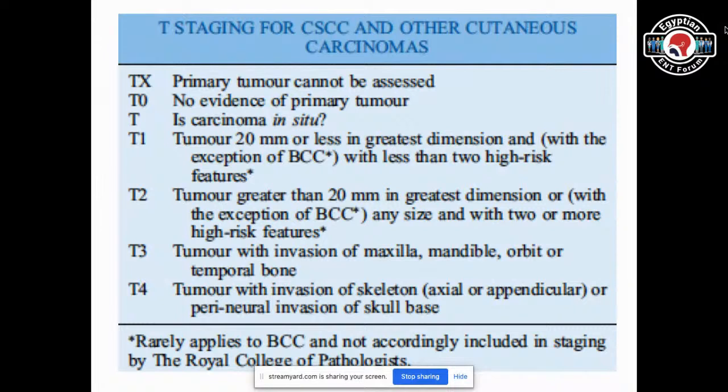So this is the TNM classification, which you apply to BCC or SCC. Normally T0 is no evidence, Tis is carcinoma in situ, T1 is less than 2 centimeters with no high-risk feature, T2 is greater than 2 centimeters but with no high-risk feature, T3 is invasion of the maxilla, mandible, or orbit, which has changed now to 2 to 4 centimeters, and then there is a change for T4 to T4a and T4b.